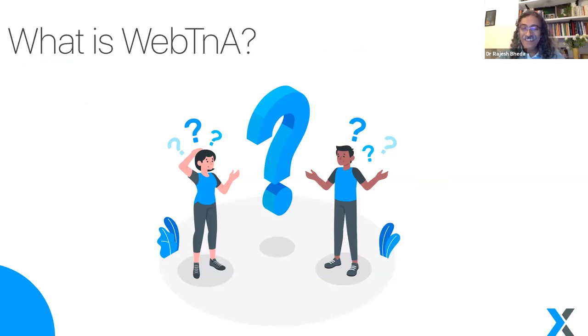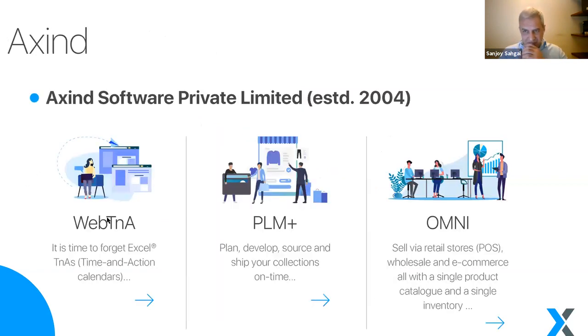One of the most overlooked inefficiencies in factories is simply the TNA. Excel TNAs, I mean, really, in this day and age, we still do Excel TNAs. They're hopelessly, terribly inefficient. And it's very easy and simple to improve it. Low cost. Okay? That's what WebTNA is about.